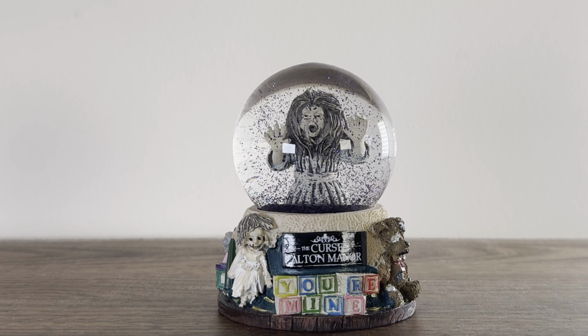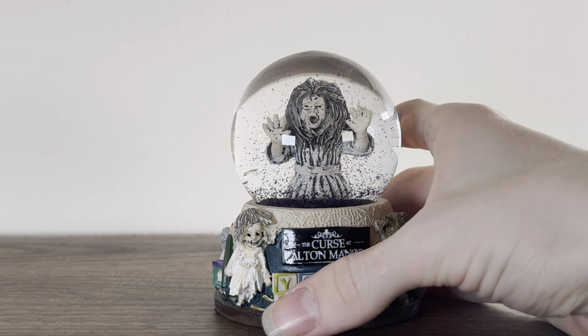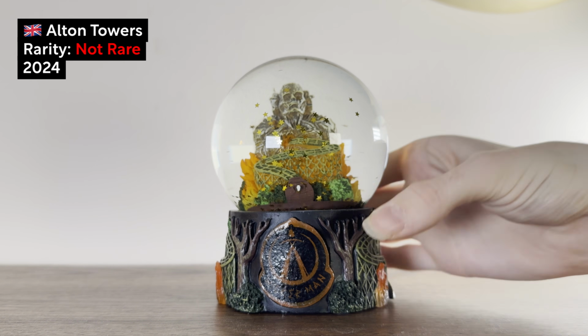Next up here, we've got a Curse of Alton Manor snow globe, which I've got to say, is one of my favorite snow globes that Alton Towers have done. All the little decorations around the side with all the little disheveled toys and stuff. This is a really cool snow globe. But not as cool as this next one because we have the Wicker Man snow globe.